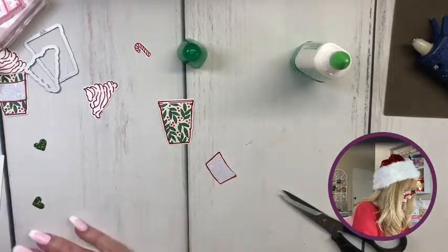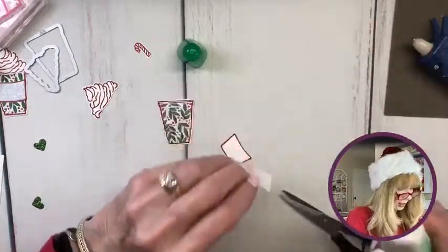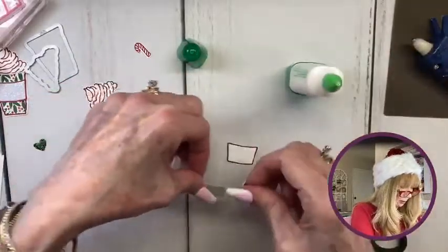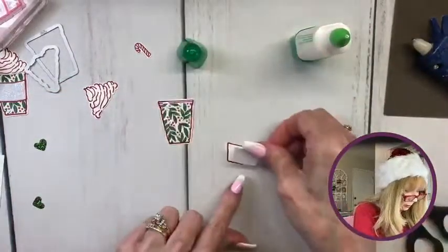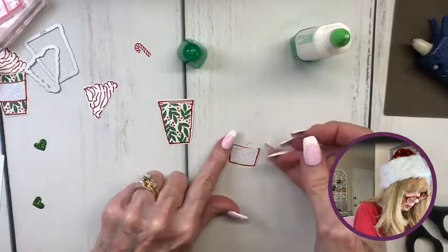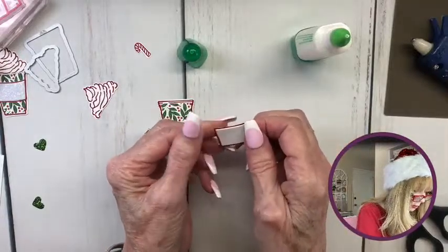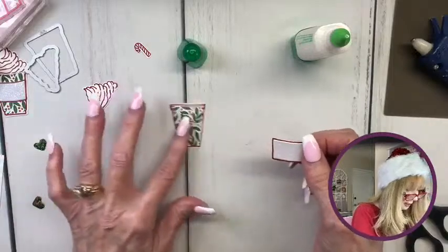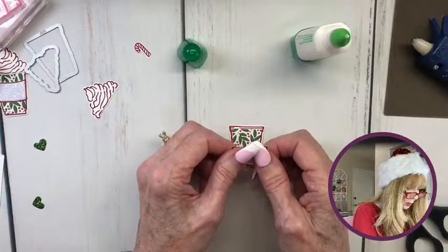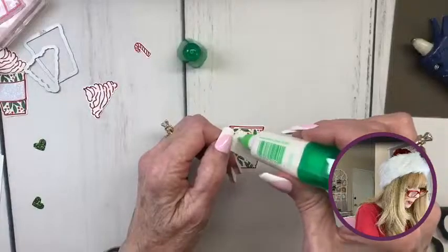So let me get rid of my crumbs here. And we'll glue this down. I just think it makes a more finished look. So we're just going to glue the white glimmer paper right on like that. Let me just pick it up and straighten it because we have that few minutes with our glue. And I think it just shows that border so nicely. Let's give it a second to set up. I'll put a little bit of glue on the back.